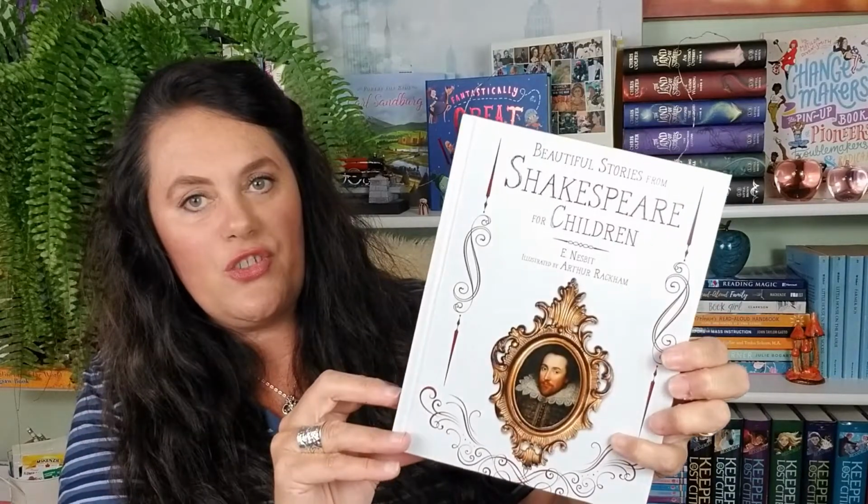The reason I was at Chapters Indigo a couple days ago actually was because I had to pick up something that I had ordered in. And the first one was Beautiful Stories from Shakespeare for Children. And this is by E. Nesbitt, and it's illustrated by Arthur Rackham.